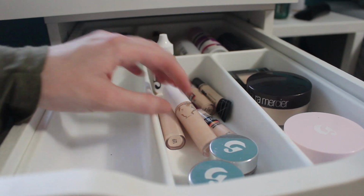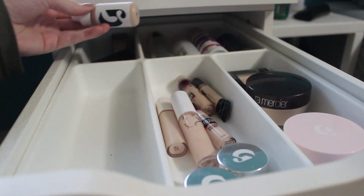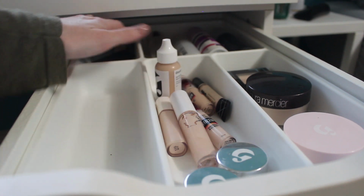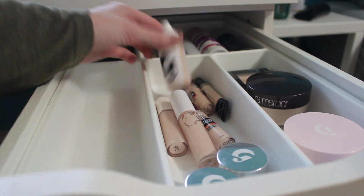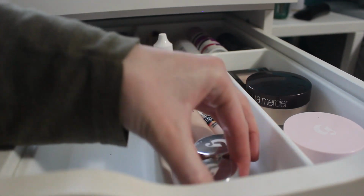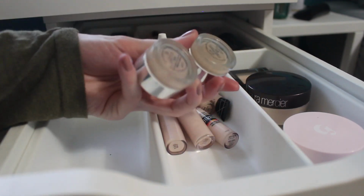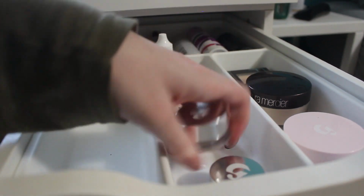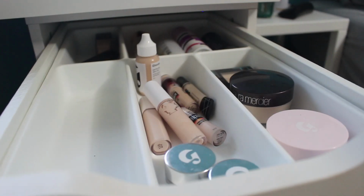Next over here I have my concealer drawer, my Glossier skin tint. I keep this in here, even though I guess it should technically go back here, but this is the Glossier skin tint. Mine's in the shade G11, love that to death. I have 2 of the Glossier stretch concealers. One's in G11 and the other one is in G12. I love both of those as well for super lightweight concealer.